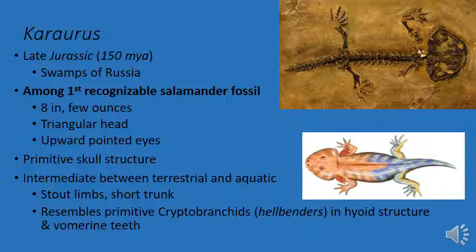having some of these characteristics in its morphology, relatively stout limbs, kind of that stout body, short trunk, and kind of resembles modern day hellbenders in hyoid structure and vomerine teeth. And so it has some traits that make it kind of look like a modern day hellbender. And so kind of interesting. We don't know a lot about early salamander evolution, and there's not a whole lot of fossils relative to some of the other groups. This is kind of the one that we have to go with, Karaurus.